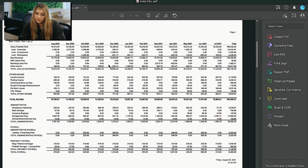This one seems pretty standard. Maybe 1 or 2 units have been down, but that's fine. But if you're seeing a huge dip, you just want to know why. Why is there so much turnover in the property? Or is there a new property management company that's removing tenants? Are they cleaning up the tenant base? Just trying to get some feedback on that front.